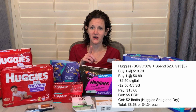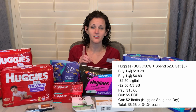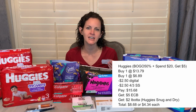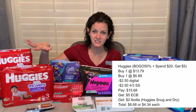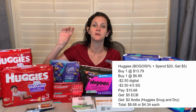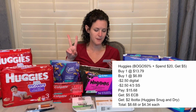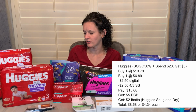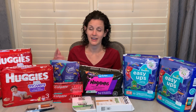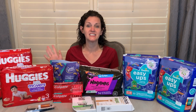Now, here's where I was tired and I screwed up. There is an Ibotta offer for $1 back on the Huggies Snug and Dry. So I should have bought the Snug and Dry, not the Little Movers. So buy the Snug and Dry, should be the exact same price, but you're going to get $1 back on Ibotta for each of them. So $2 back on Ibotta, making your final cost $8.68 or just $4.34 each. So again, under $5, that's kind of my price point for diapers. So those were the items that I grabbed at CVS this week.